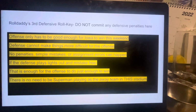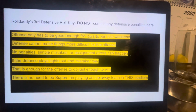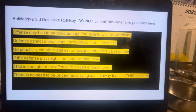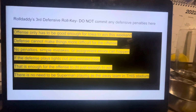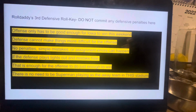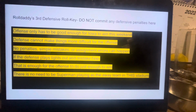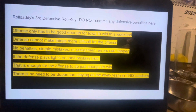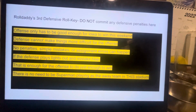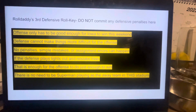Now, my third defensive role key. Don't commit any defensive penalties here at all. The offense only has to be good enough for Iowa to win. And the defense can't just make things more difficult for the offense, but hopefully the offense keeps that Penn State offense off the field for as long as possible. So no penalties, no simple mistakes, no assignment errors can happen. If the defense plays lights out and mistake-free, that's just enough for the offense to do just enough and win. There's no need to be Superman playing as the away team in this stadium right here.